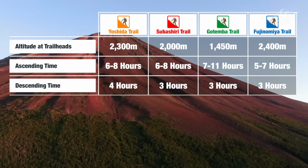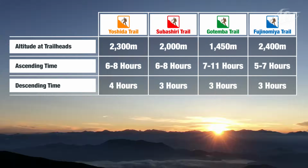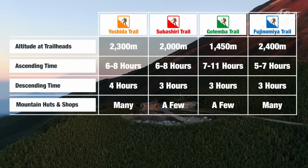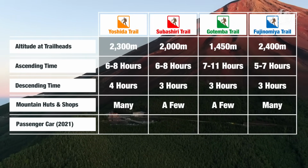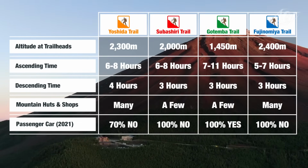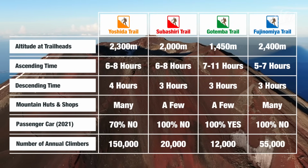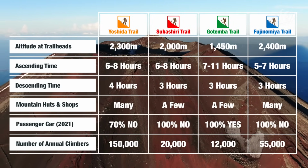However, Fujinomiya has only one trail for both ascending and descending, which could cause congestion during the busy season. Many mountain huts and shops are available at the Yoshida and the Fujinomiya trails. Are you allowed to access the trailheads by your personal vehicle? Yes, for Gotemba. It's always open for passenger cars, but other trailheads are usually accessed by the shuttle buses. How many people climb from each trail? Yoshida is the most popular, while only around 12,000 people climb the Gotemba trail each year.